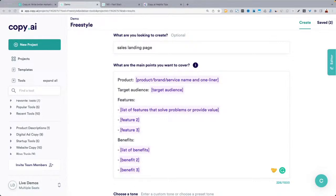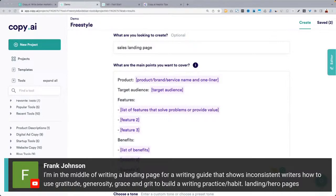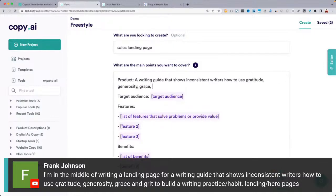But if you literally just type in something like this, the product, again, a writing guide that shows inconsistent writers how to use gratitude, generosity, grace, and grit to build a writing practice habit.